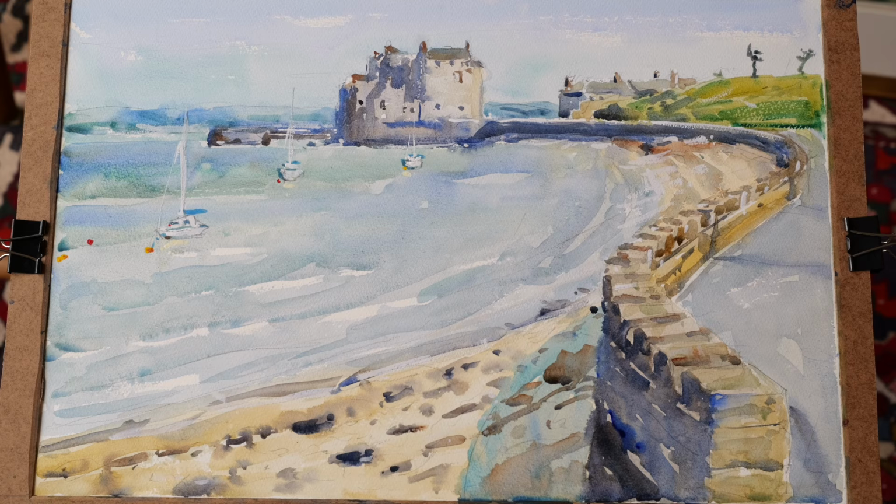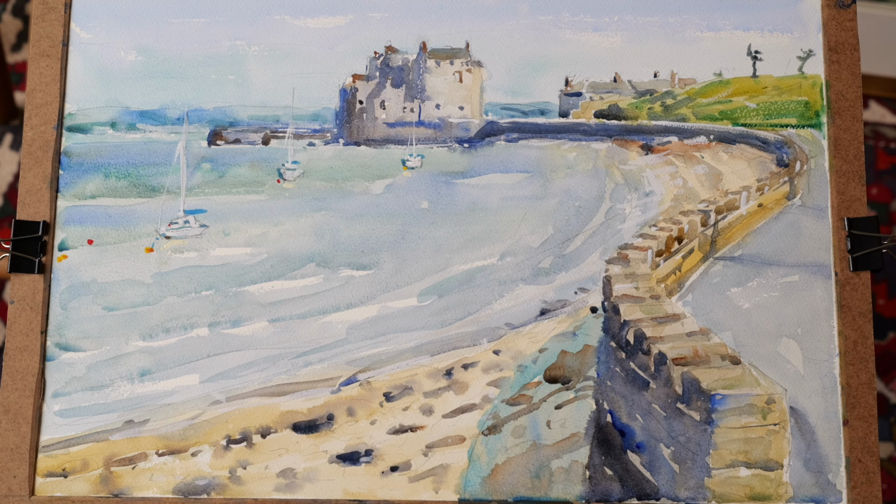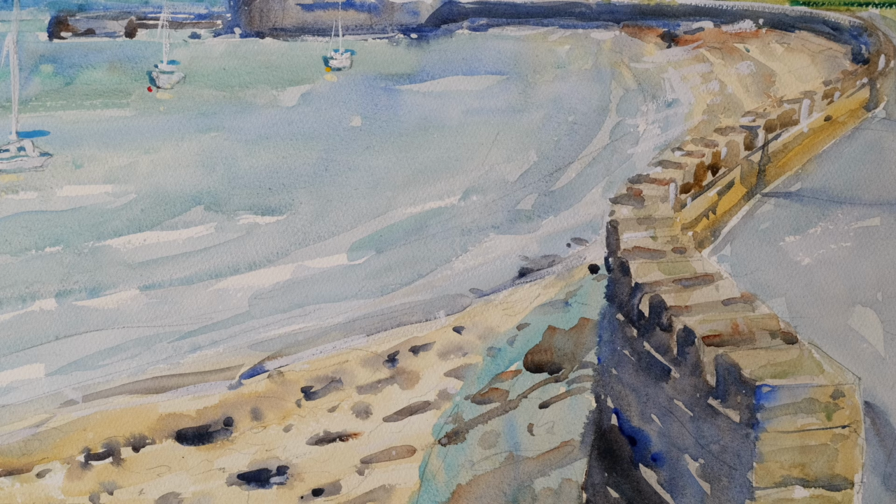So here's the finished painting, and I think it was pretty good, really. I'm very pleased with parts of it, and in particular the castle. The castle is something that could have gone horribly wrong in watercolour, and I could have added more and more detail, and it would have just lost every bit of sort of impressionist feeling about it at all. So I'm particularly pleased with the castle. It looks like a three-dimensional form, but it's done very simply.